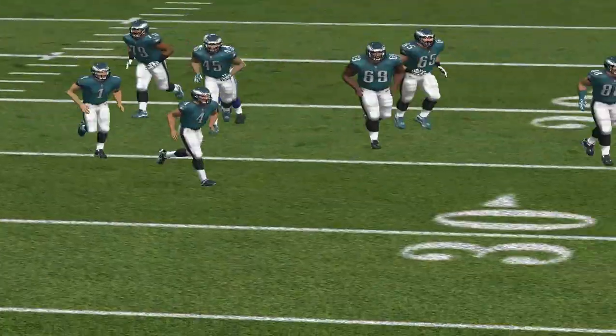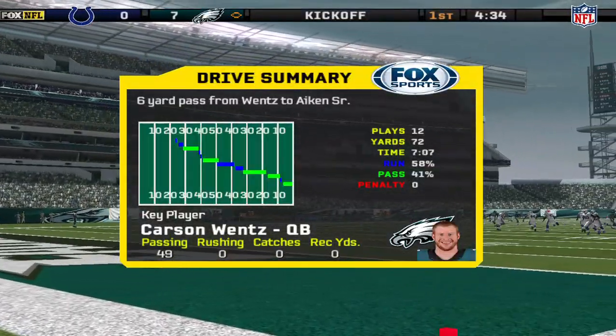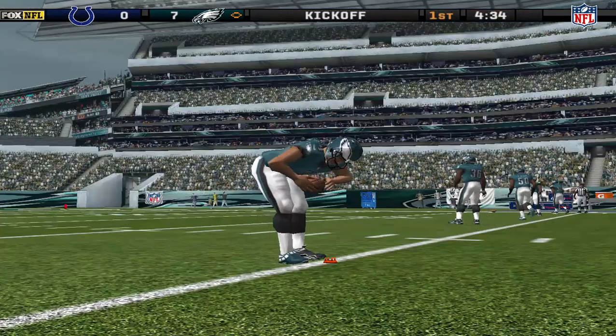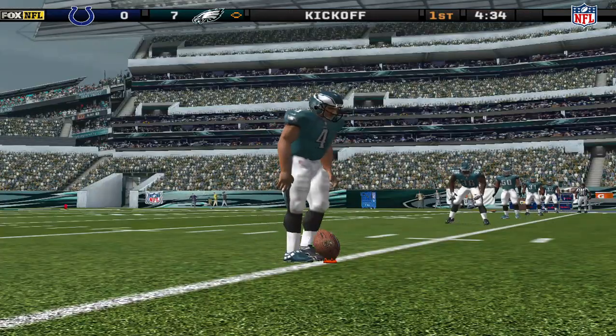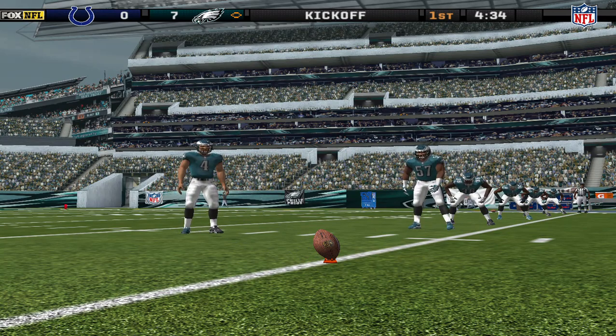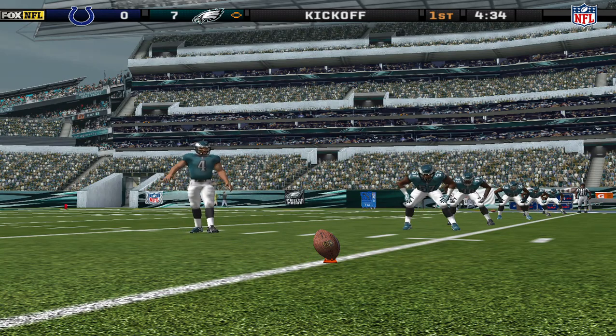The point after is good. Their offense in great rhythm. Yeah, there aren't many times during games that the offense stays on the field that long and runs so many plays. And the best part is they have a touchdown to show for it. A lot of times you'll see those long drives end up with field goals.